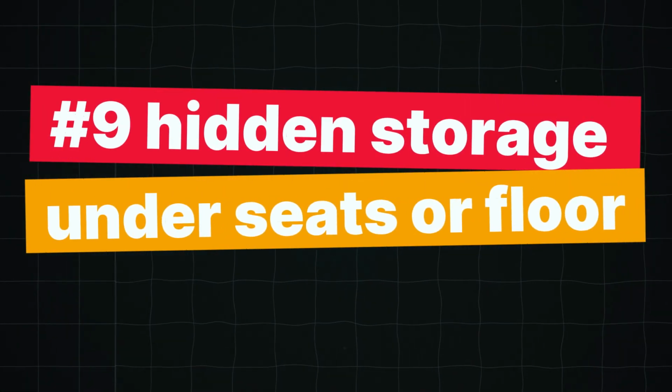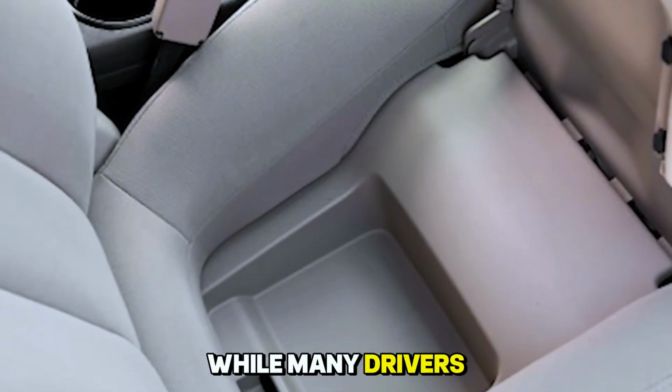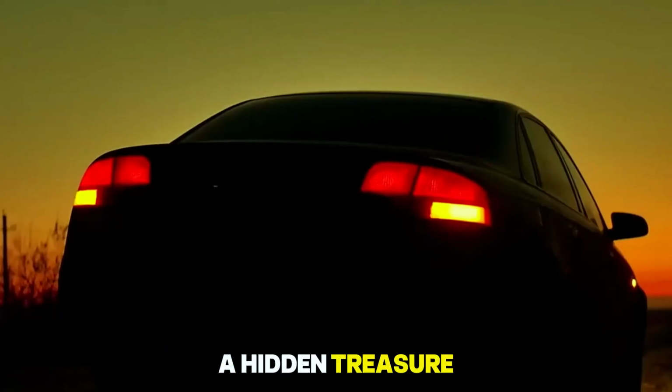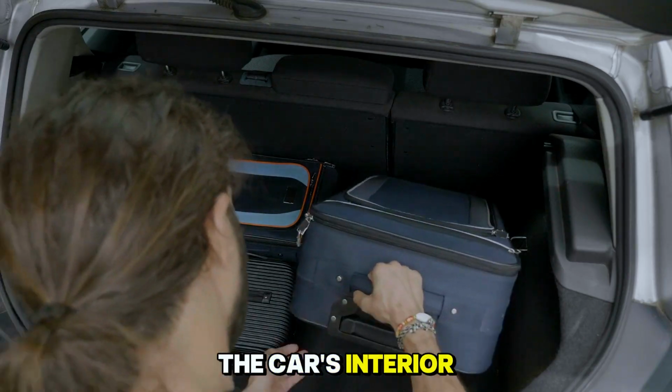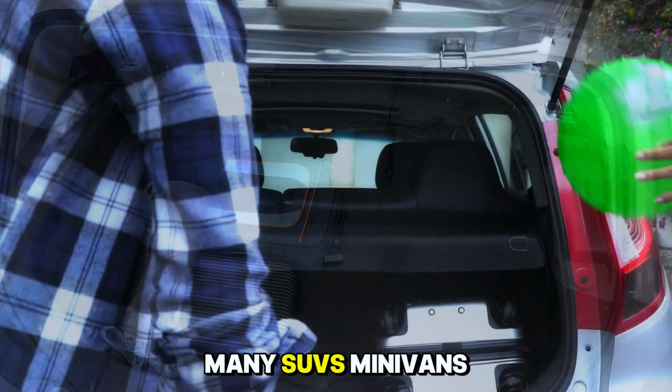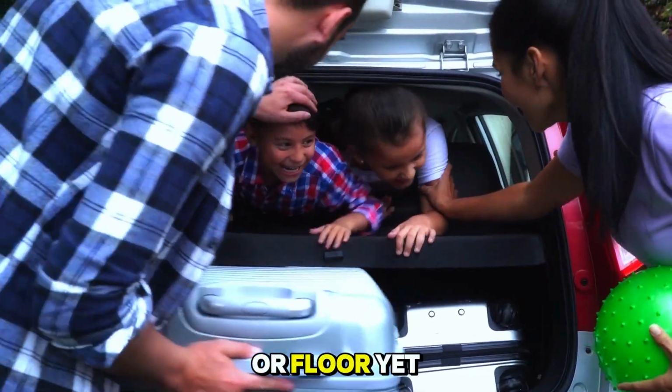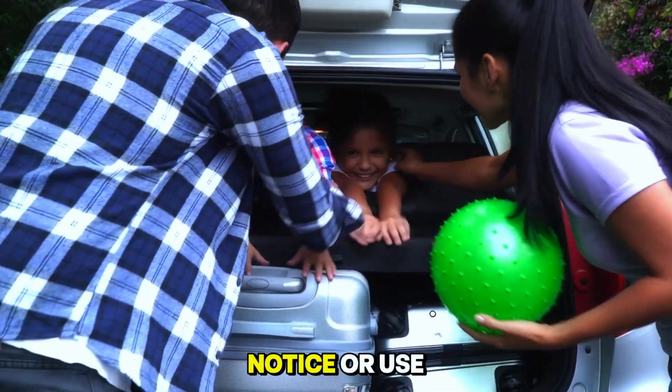9. Hidden storage under seats or floor. While many drivers complain about limited storage space, they're often overlooking a hidden treasure built right into the car's interior. Many SUVs, minivans, and trucks come with concealed storage compartments under the seats or floor. Yet most owners never notice or use them.